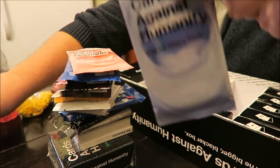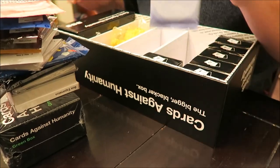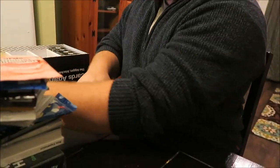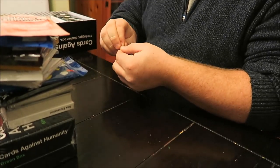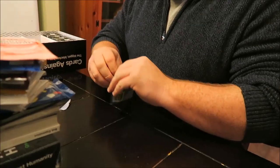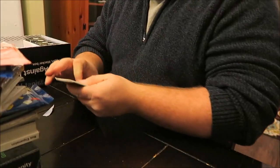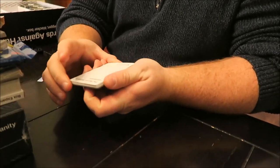So that's what we have to go through. This is the vote for Hillary pack. The deal is what they were doing. They sold vote for Hillary, vote for Trump cards, and they were trying to see which one sold the most. And they donated it all to Hillary. Well, I bought one of each. They said flat out, buy one to vote for who you want, but we're going to give all the money to Hillary.